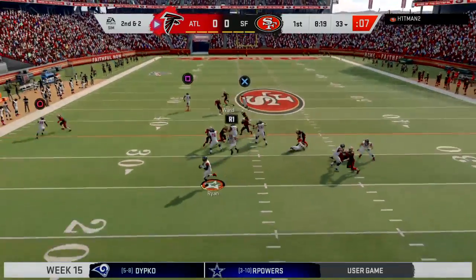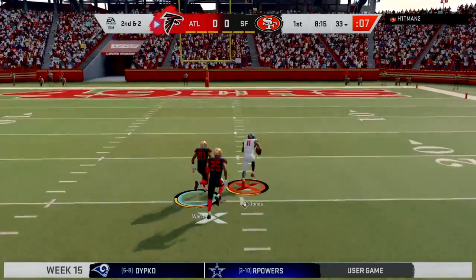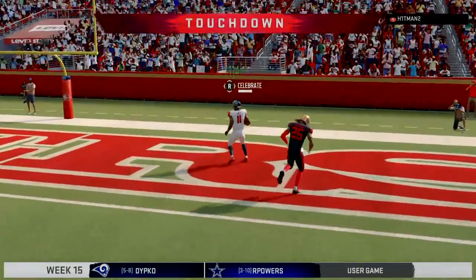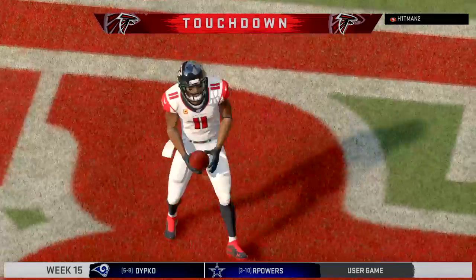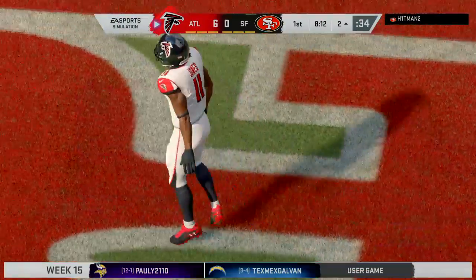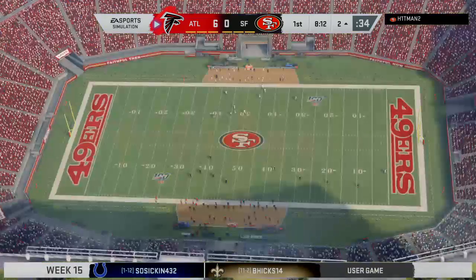Off the play fake to Freeman. It's Ryan. Looking deep for Julio. And that's caught inside the 30. Touchdown, Falcons. Julio Jones. His 14th touchdown now on the year. And they are able to strike first here on their opening drive.